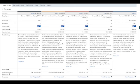We're going to shoot over to VYM, Vanguard High Dividend Yield Index. This investment seeks to track the performance of the FTSE High Dividend Yield Index that measures the total return of common stocks of companies that are characterized by high dividend yield.